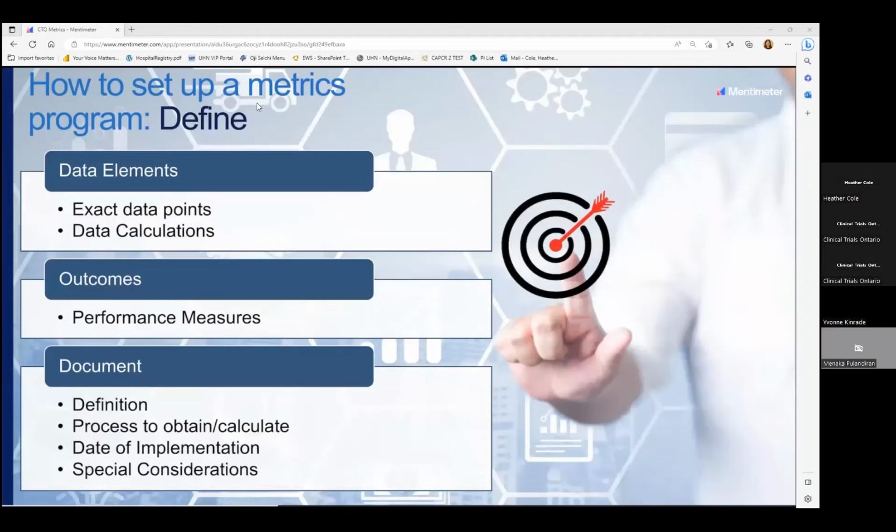A critical part of setting up a metrics program is to define. You need to make sure that you have very clear definitions of your specific data points, your exact data calculations, and where the data is coming from, because each person is going to have a slightly different interpretation of a number of these data points. Some are a lot more straightforward, like first accrual. I'm presuming that's an enrollment date, but what if there's pre-screening? Does that count?